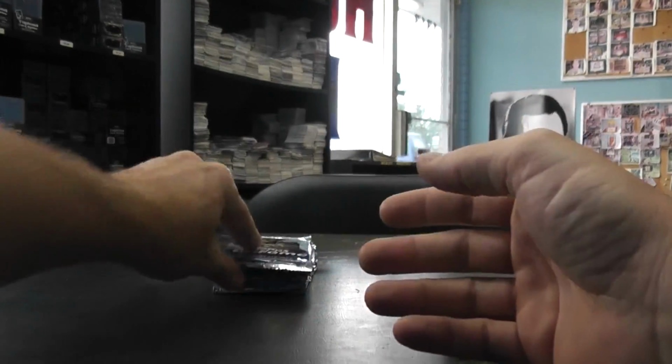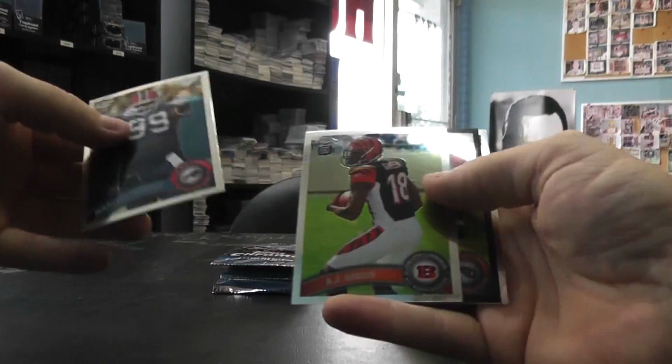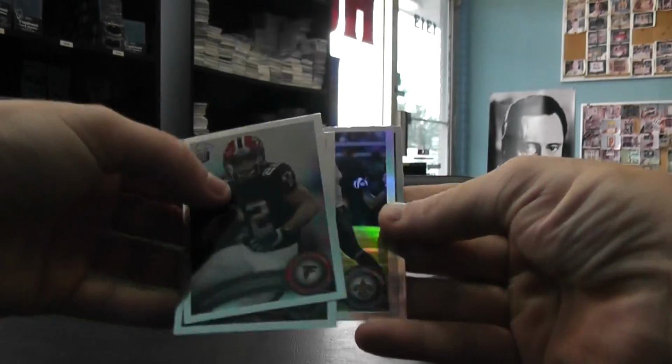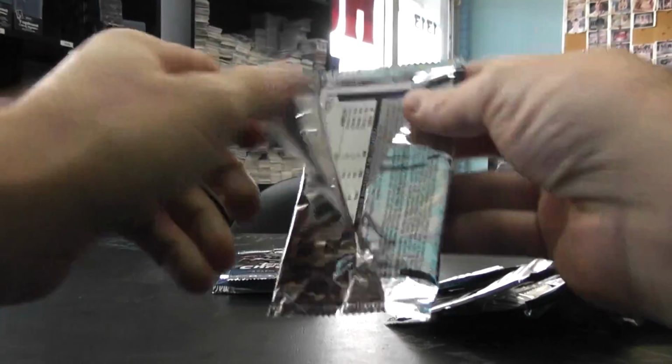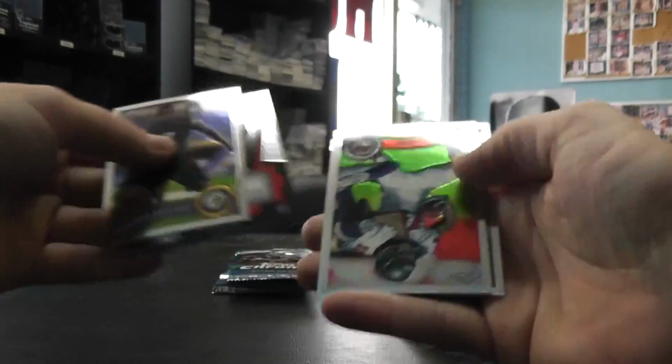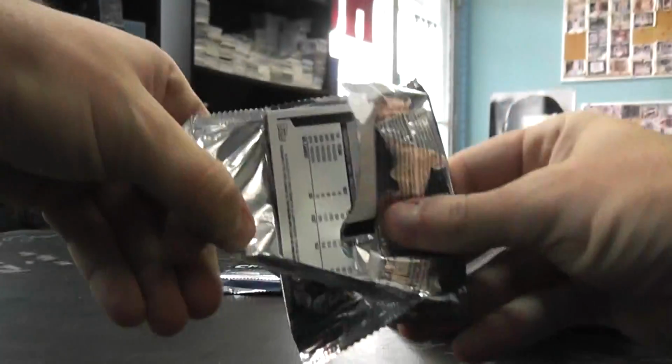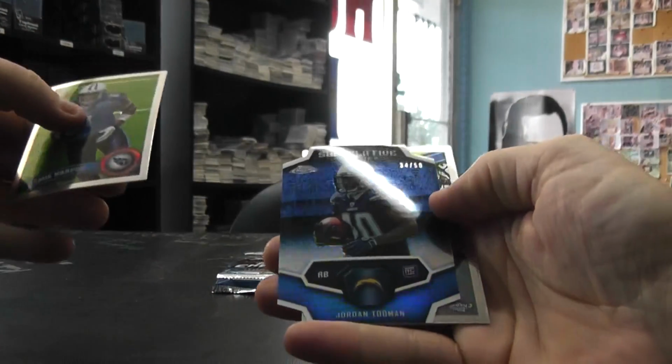Cameron Jordan. Andy Dalton, Bowman Chrome. Black refractor, Randy Moss. And that's numbered to 299. Refractor, Drew Brees. AJ Green, finest. Jordan Todman, that's the blue version, numbered to 50.